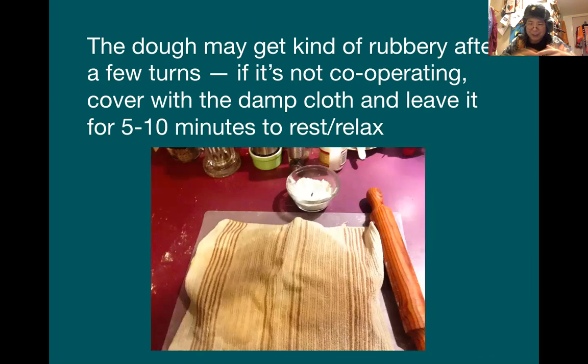If it's snapping back into place and not flattening out, just put the damp cloth on and leave it for 5 to 10 minutes, and it's going to what they call rest or relax the dough, and then you can come back to it and keep rolling it.